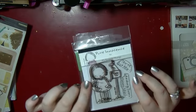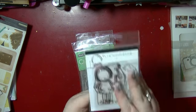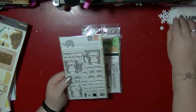So yeah, this really cute little stamp. It says Pure Innocent from My Favorite Things, and this is 2009, this one. But she's so sweet, so I had to have her. So that's those. I then bought these ones new.